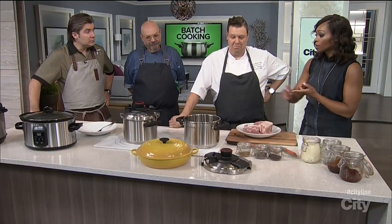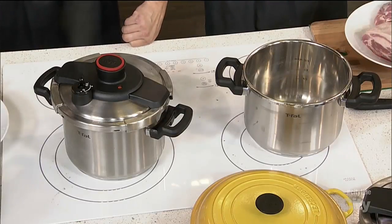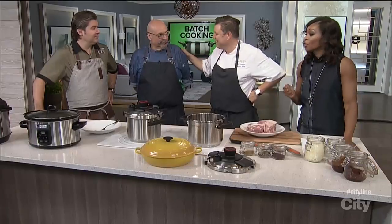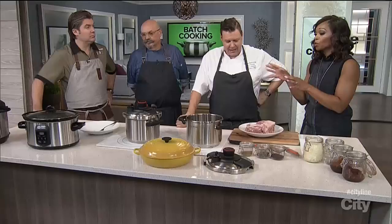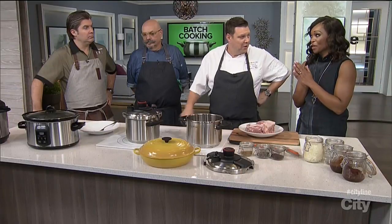We all have those pots that we've got in our cupboards. We haven't used them maybe in a while. Now's the time to go seek them out, bring them out. We're going to be showing you some recipes you can do, whether you've got a pressure cooker, which is this, a stovetop pressure cooker, or you've got the slow cooker. Pull it out, you're going to use it today. Or a multi-use cooker, something that's going to do a bunch of different things. We're going to start with the pressure cooker.